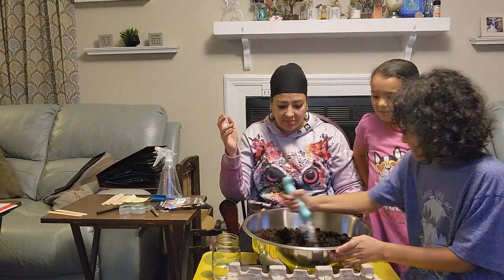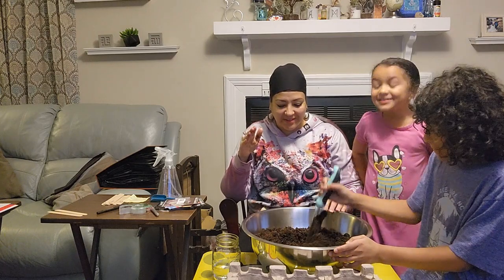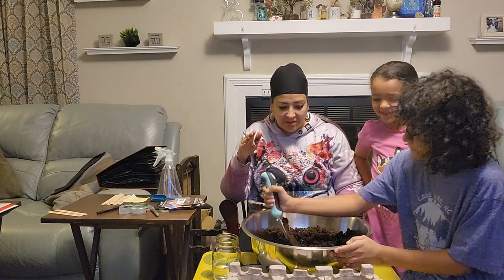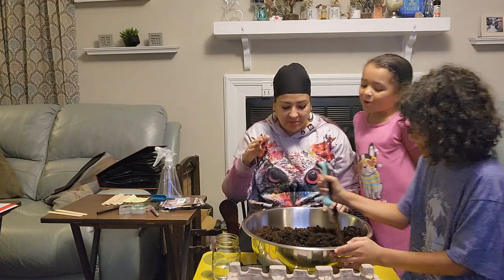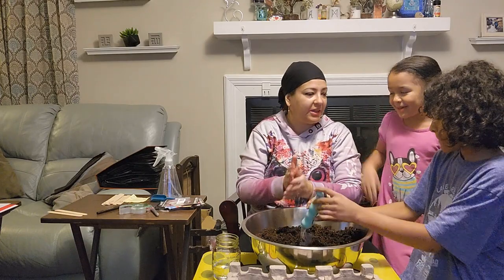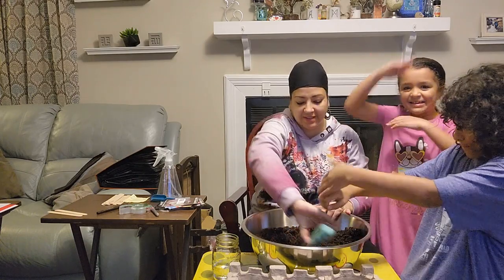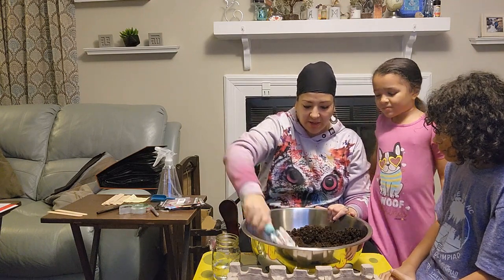We're making mud. No, that's the thing, we're trying not to make mud. But we want a good damp mix. I think this is good. We don't want too much water, not too much, not too little. We just want Goldilocks. It has to be just right. Okay, so I think we're in a good spot now.